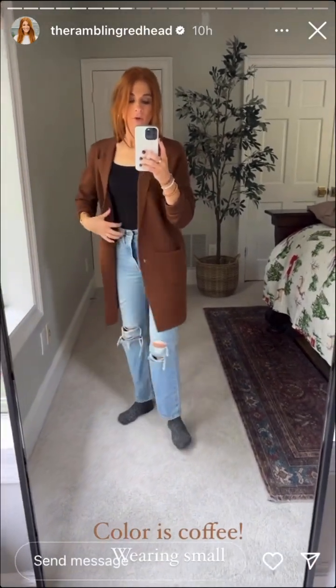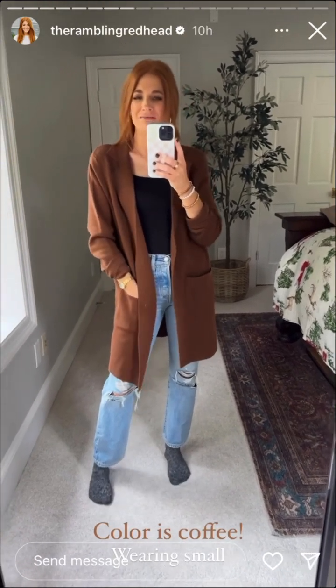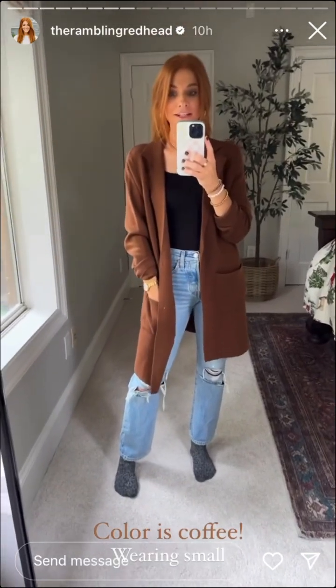Super soft. I'm wearing size small. I need to type out what color. I'm not quite sure. I think it's coffee. I'm pretty sure, but super comfy.